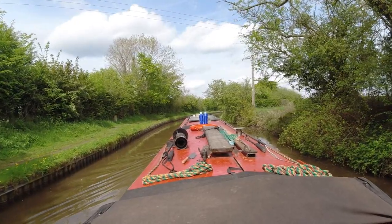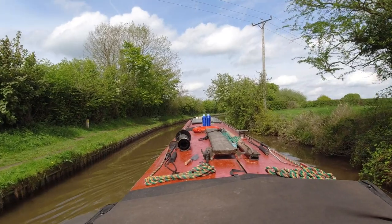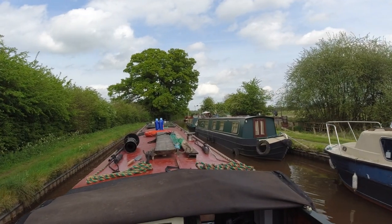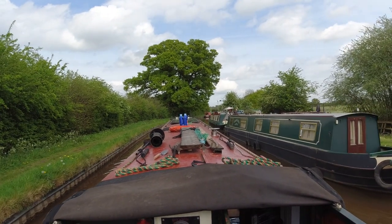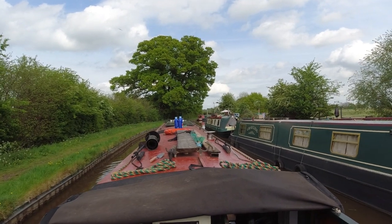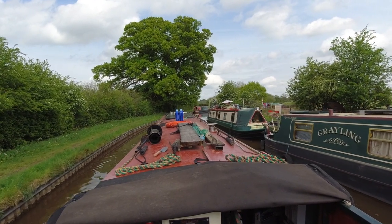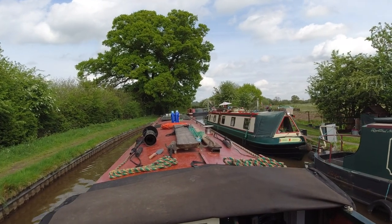But yeah, I better start slowing down here because I'm pretty sure there's moorings. Let's crank the throttle back. I was just approaching the bridge. There's Bill's boat. But where's Bill? I think he's walking through the boat and he's going to drive it through and expect me to close it behind him. Which is perfectly acceptable.